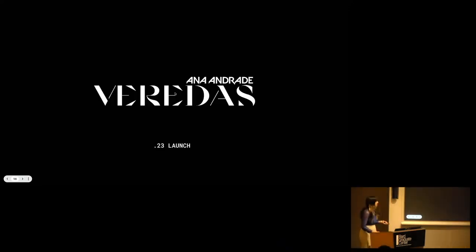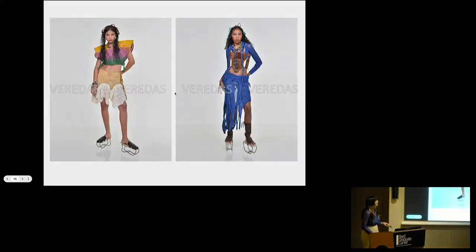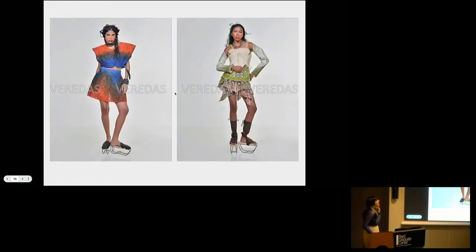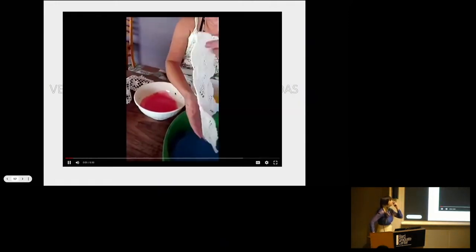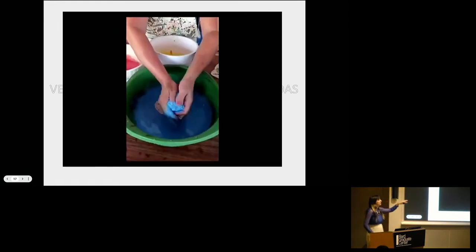I also just want to share a little bit of a spoiler of our upcoming collection that's finally launching next week because it's taken so long. We have some examples of lace that's coated with organic latex sourced from the Amazon rainforest with communities of rubber tappers that work there. So that's really exciting. That's just a little video of our first trials and samples with the latex liquid.